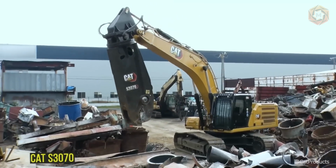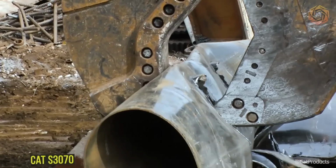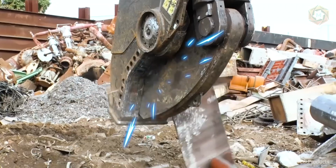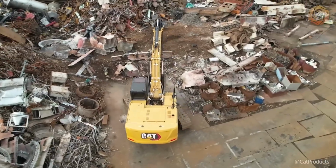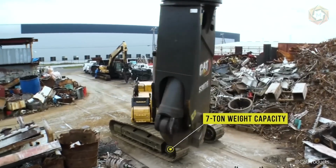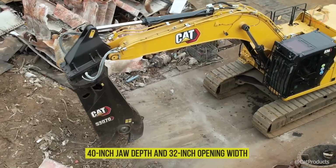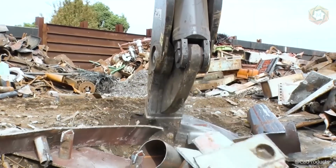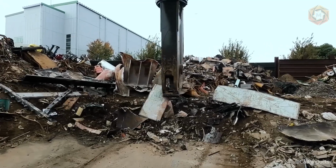Want to know how to cut I-beam steel and pipe efficiently? The CAT S3070 shears are ideal for hydraulic excavators weighing 30 to 45 tons. With a 7-ton weight capacity, 40-inch jaw depth, and 32-inch opening width, these shears can handle the roughest materials, steel plates, and pipes with high efficiency.